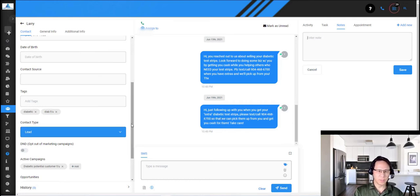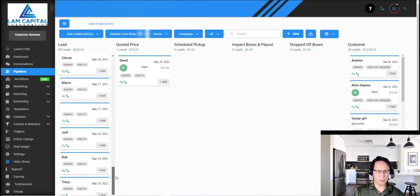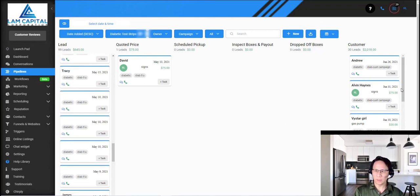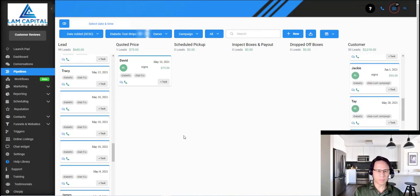And this way, I don't have to worry about these customers. Look at all these people. After a while, it's going to really grow, and you don't want to be the guy that forgets about it, because if you forget it, someone else is going to remember. So I want to make sure that you don't forget to send these follow-up messages.